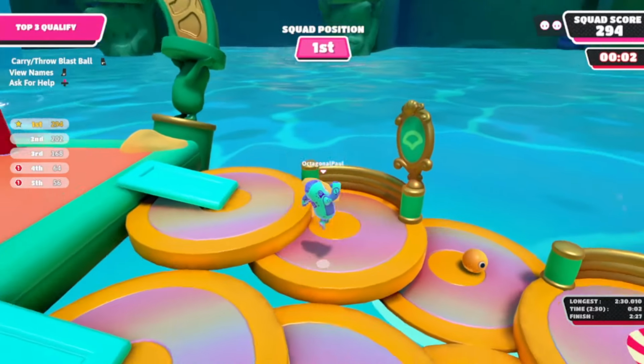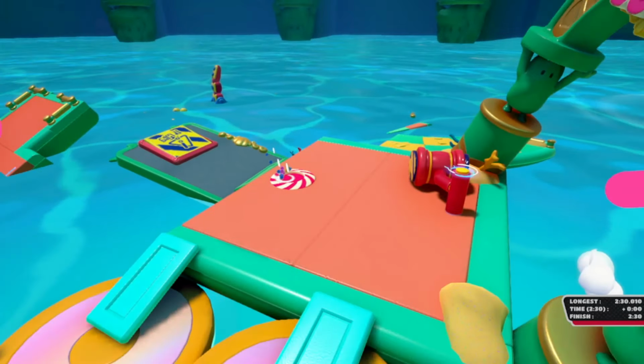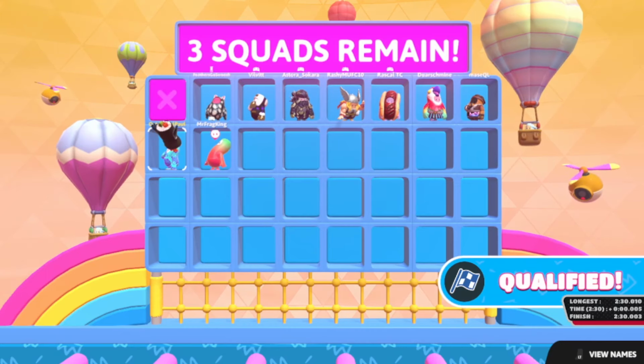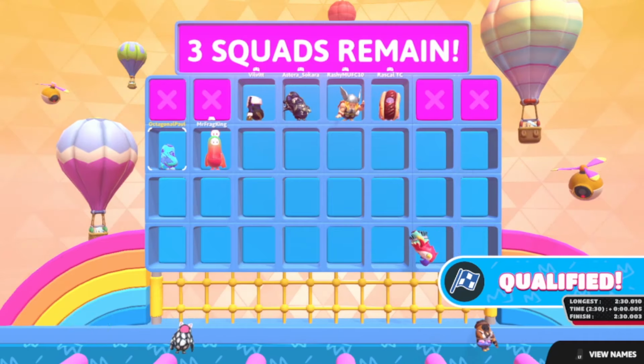Looks like we're going to qualify this one nice and easily. Sweet. My teammate's still living as well. Good stuff. We should be on to a final now. Oh, there we have it. Just 3 squads remain, 6 beans.